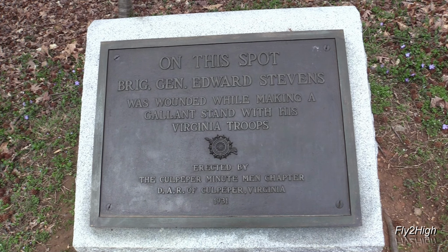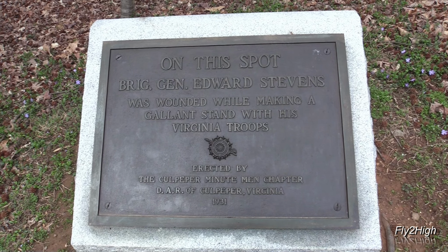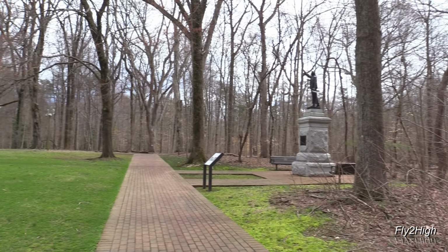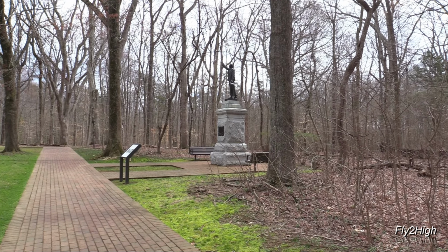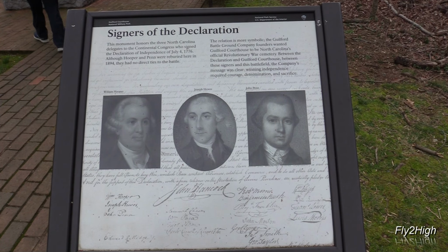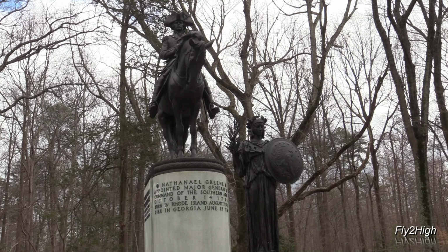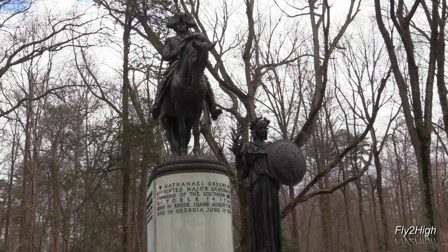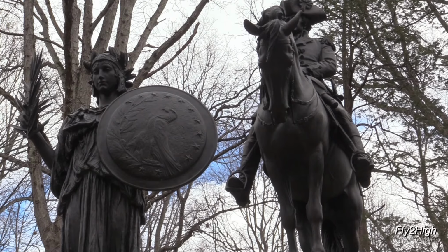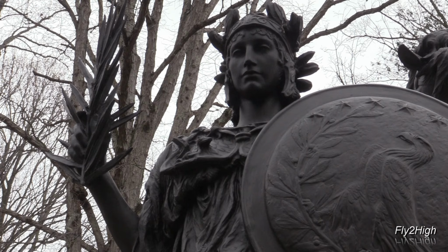Brigadier General Edward Stevens was wounded here while making a gallant stand with his Virginia troops. This one honors 3 signers of the Declaration of Independence: William Hooper, Joseph Hewes, and John Penn. This is the Nathaniel Greene Monument, the commander of the Continental Army here at Guilford Courthouse. In front of Greene is Athena, the Greek goddess of war, helping to guide the American commander.